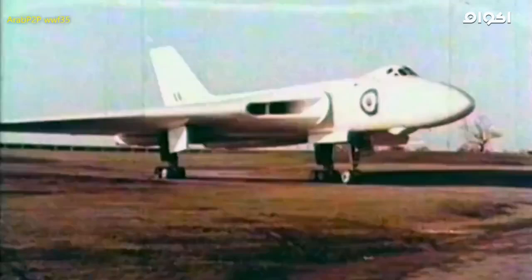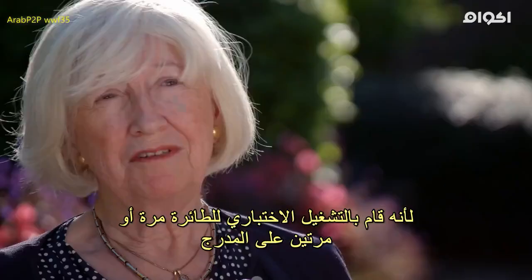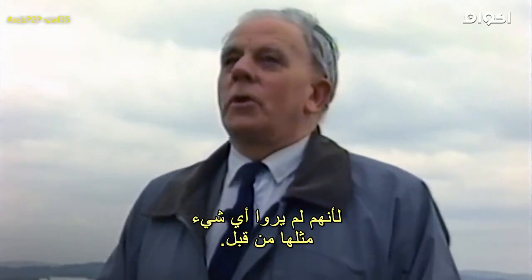He teased us a bit because he took it on one or two little test runs down the runway before he actually did anything. 698, Woodford Tower, cleared for takeoff. And then this beautiful bird took off into the sky, and we all thought, wow. It stopped the whole of Cheshire, the traffic, everything, ground to a standstill, because nobody had ever seen anything like this at all.